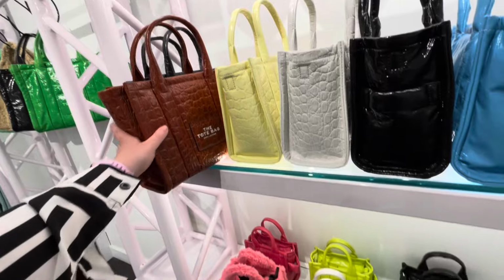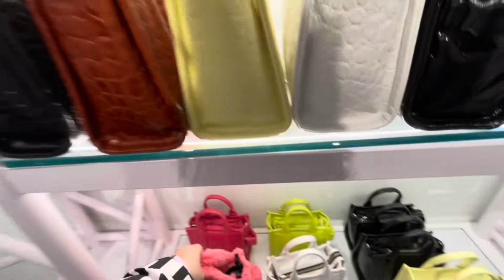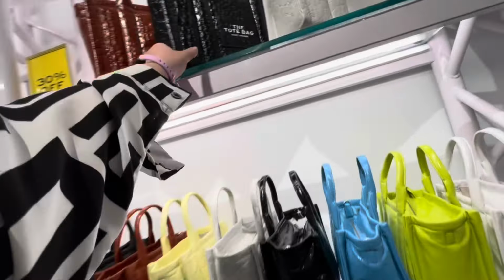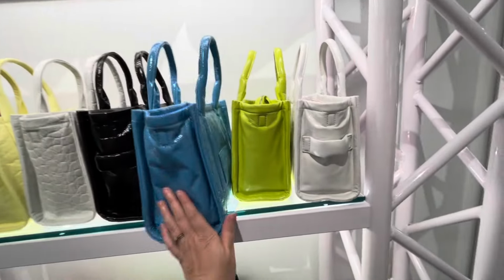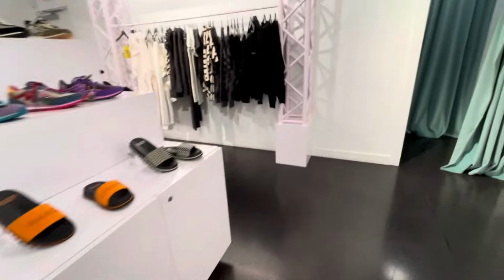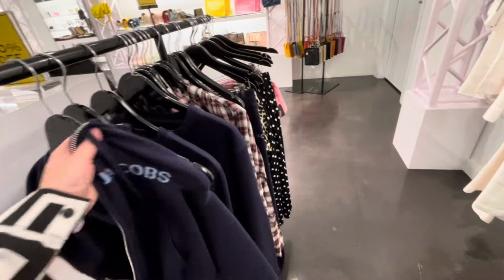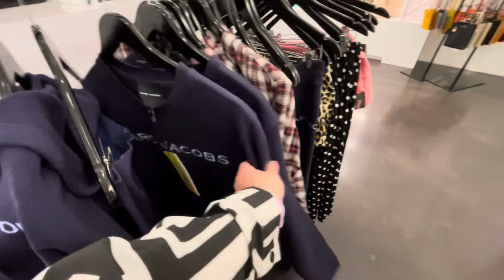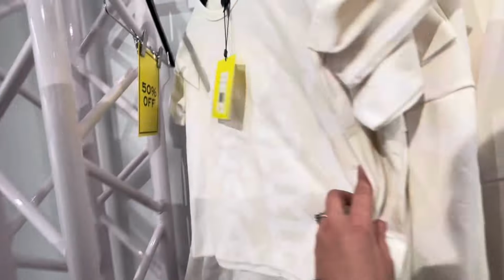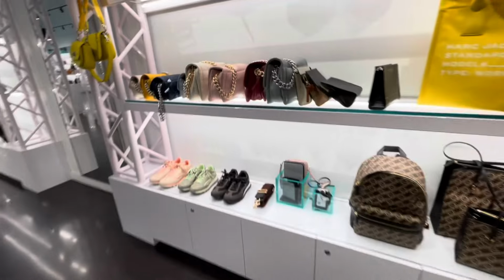30% off. Oh, this is cute if it was bigger. Little shirling pink bag. We got some big fellas. I'm always torn between the big and the middle and the small. Sweater. Final markdown. Okay, what's a final markdown? A mystery. 50% off. Ooh, I like this quilted one over here.